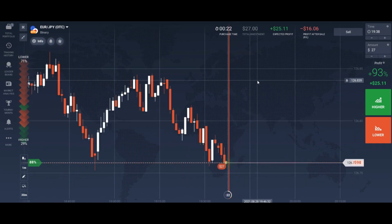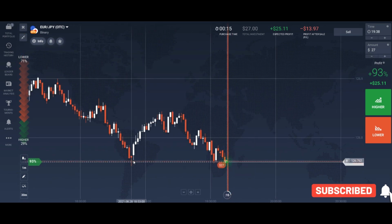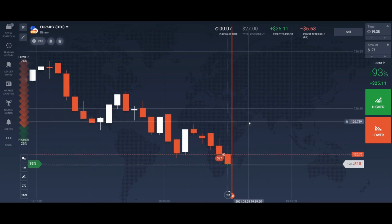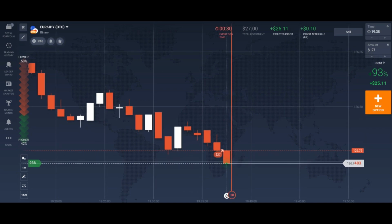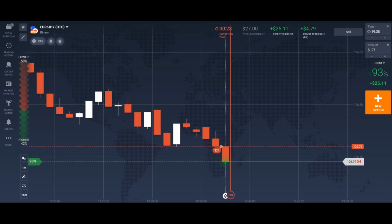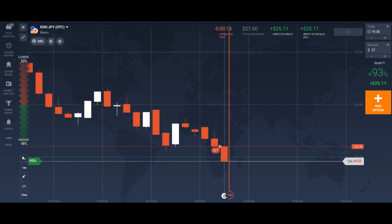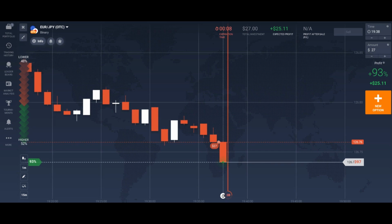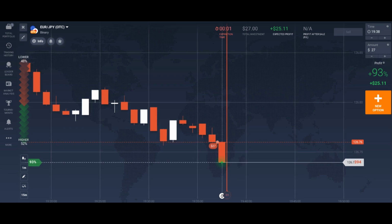Here is a perfect sell trade setup as per our recommendations. Perfectly winning trade.